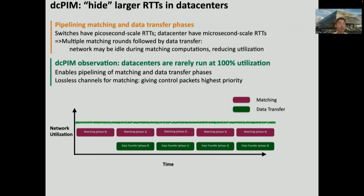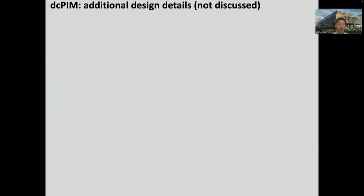To ensure that the matching quality doesn't degrade with pipelining of a matching and data transfer phase, dcPIM gives high priority to control packets. Even for a large data center network, prioritizing control packets over data packets, combined with modern switch buffer size, ensures that the control packets experience a lossless channel in failure-free scenarios.